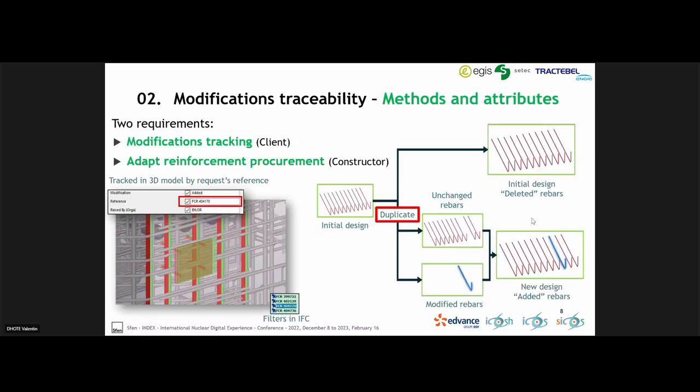And I will let Bruno. As explained by my colleague Valentin, the continuity of the digital process is key. And in 2019, when we started to implement modifications on site, once the design is frozen at back office side, we had to find a way to improve the traceability. So we had two major constraints to respect when modifying our model. The first one comes from the final client, NNB, which needs to be able to demonstrate in front of a safety authority that all the modifications are correctly managed and justified.